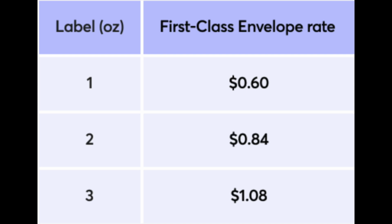If you're not aware, Mercari now offers a first-class envelope option for trading cards that is very similar to the eBay standard envelope option. It is only available for trading cards at this point. Maybe in the future they'll expand it to other categories like postcards, but for the time being it's only available for trading cards. So we have begun cross-posting many of our trading cards over to Mercari since they've offered this option. For 1 ounce you can ship for 60 cents. 2 ounces ships for 84 cents, and 3 ounces ships for $1.08.